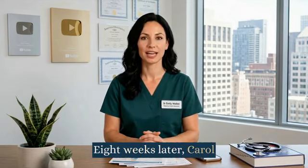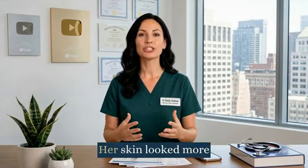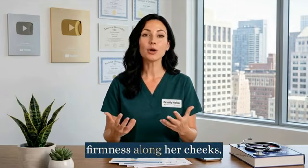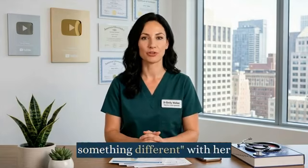8 weeks later, Carol came back for a follow-up appointment, and I genuinely noticed a difference before she even said anything. Her skin looked more hydrated, there was a subtle improvement in the firmness along her cheeks, and she told me with a big smile that 3 separate people had asked her if she'd done something different with her skincare routine.